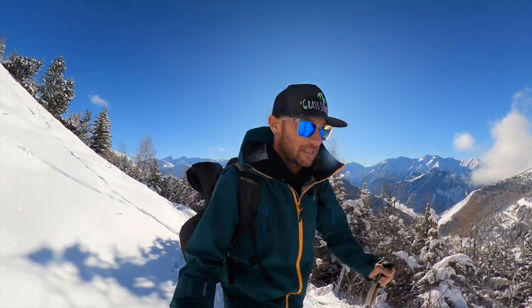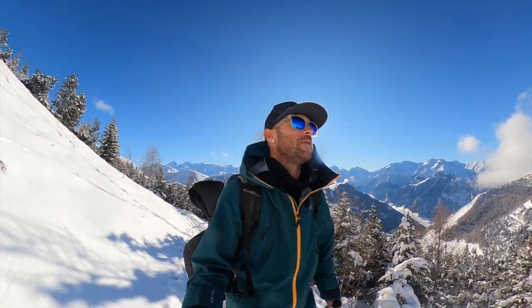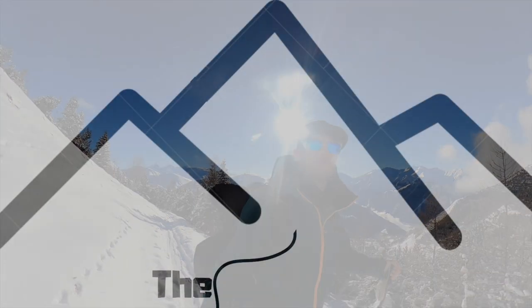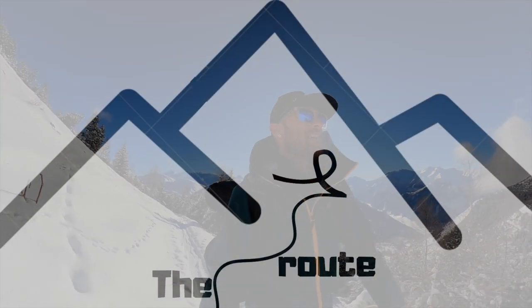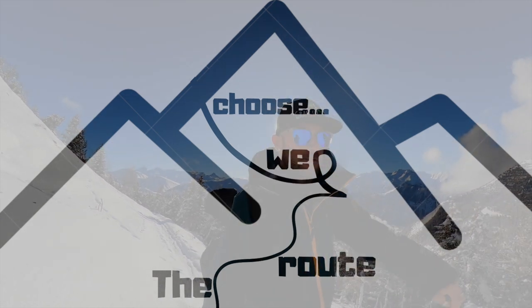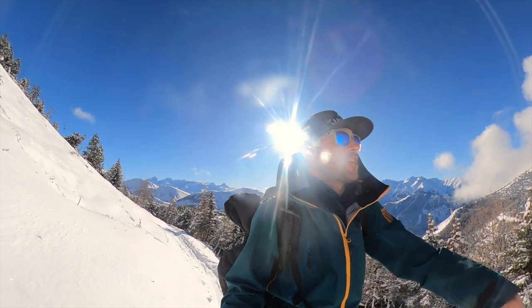So mistake one was all about the steps you take and how to make it a little bit smoother, a little bit cleaner, a little bit less energy. Mistake number two is the route that we choose. Where we decide to actually take our hike and do our skin track can make a huge difference to how much energy we expel. It's a bit of an educated guess as to where exactly we go.